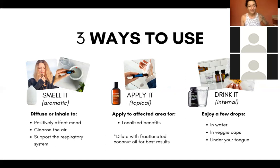Okay, so diffusing, or aromatic use, is the fastest way to experience the benefits of essential oils. And with little kids, with kids of all ages actually, aromatic use is so important because it can positively affect the mood. It cleans the air, supports the respiratory system, and supports the immune system.